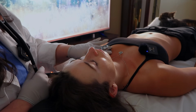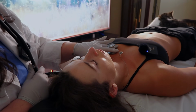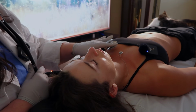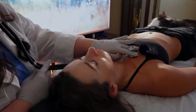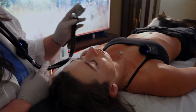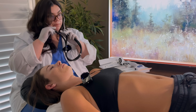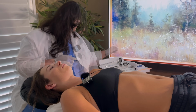Occasionally, if you do have lymph nodes that are swollen and protruding internally, I can hear mild signs of inflammation, but none of that is notable so far. Okay.